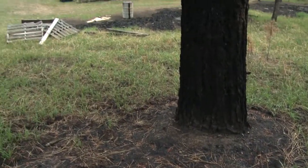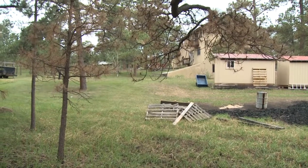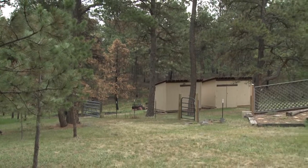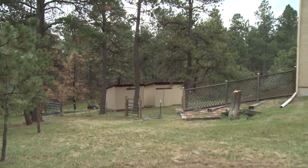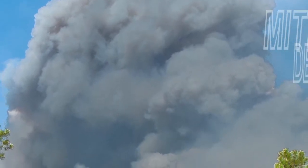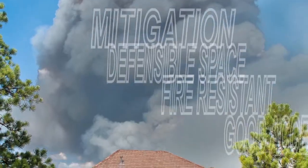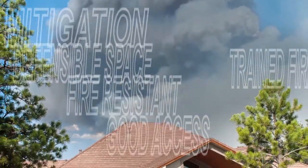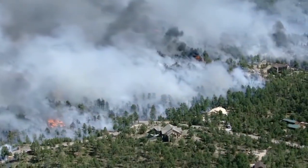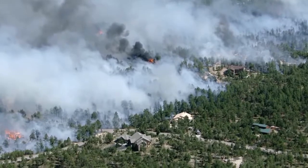Seeley's efforts meant the fire largely stayed out of the crowns, and so most of his trees survived. His years of work and good defensible space meant firefighters could protect the house safely without retreating. Equipment, mitigation, defensible space, fire-resistant buildings, good access to homes, and trained firefighters all help preserve properties in a wildfire. But when you have areas as overgrown as the Black Forest was, and in many places still is, there are no guarantees.